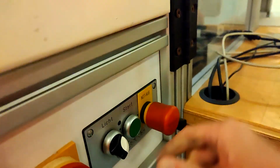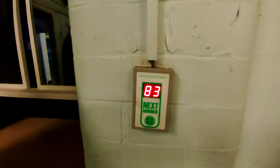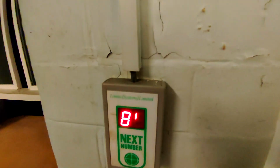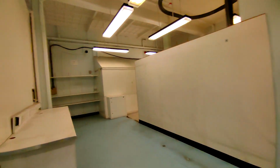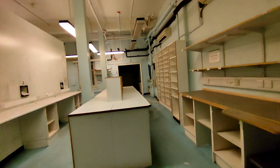On, stop in, stop out, start. Next number, 83. I wonder if there's a screen out there that shows it. 84. This is quite cool. You collect your drugs in here. I've got you two ounces of cannabis, a bag of cocaine.